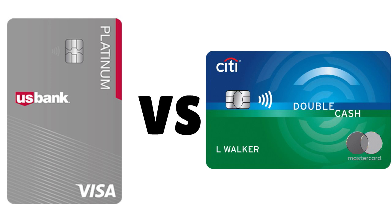So those are things you need to think about. And at the end of the day, whether the card is worth it for you, it depends on your financial situation. It depends on your family situation. It depends on whether you have debts you want to transfer by using this card.